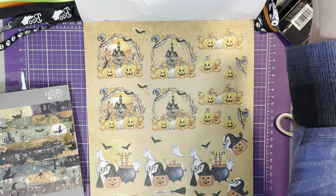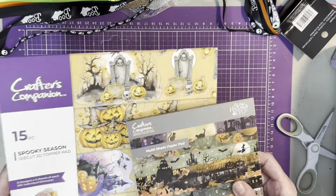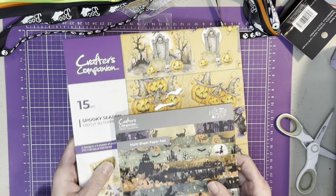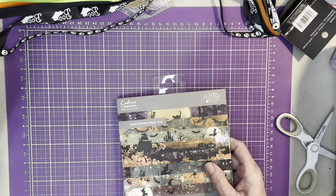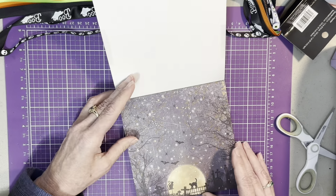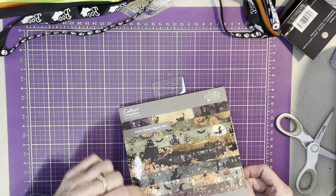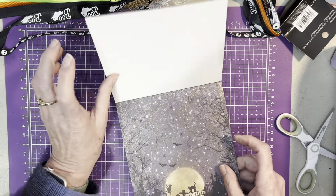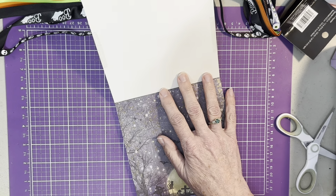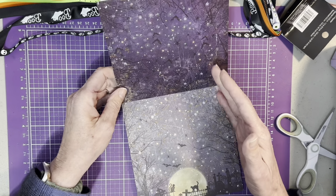Yeah, so it is four of everything. And then these came together as a packet from HSN. And I love her papers too. It has the same filling, yep, it's 180 GSM. Is that what they were from Michaels? Yep. And she has double-sided papers too.